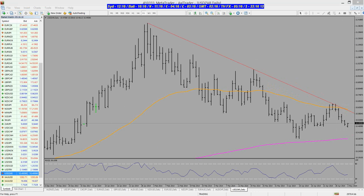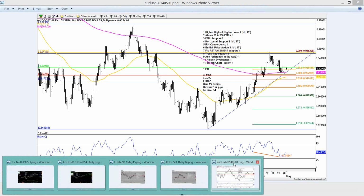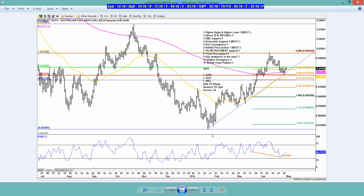All right, Aussie dollar. Yeah, I know we've got 270 prop traders. I think about 269 of them bought the Aussie dollar, me being the only one who didn't.